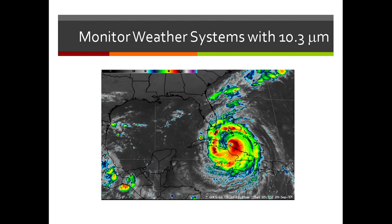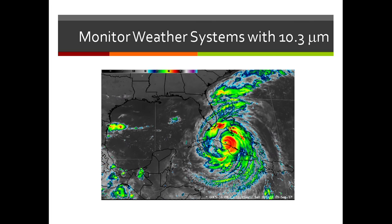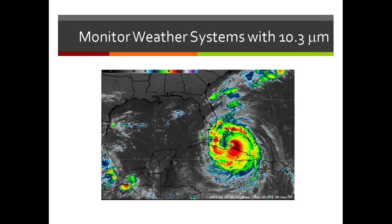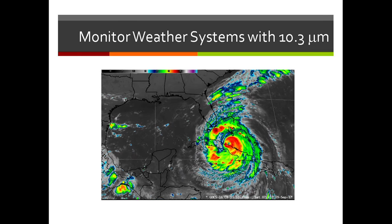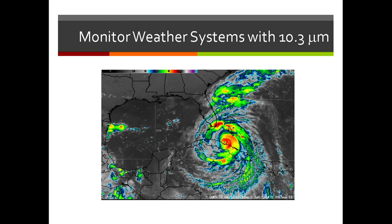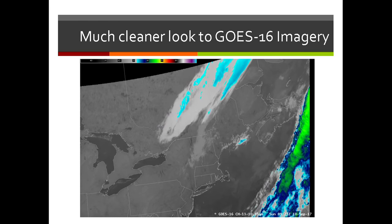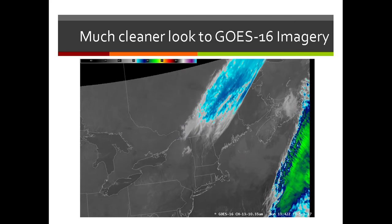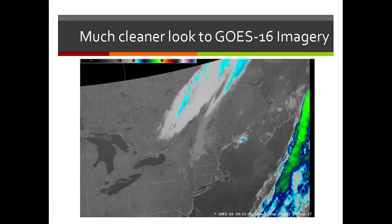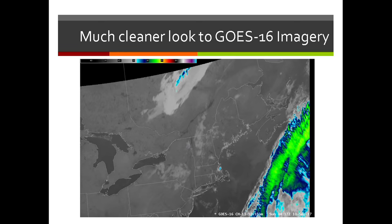So you use it to monitor systems. So here's Irma crawling along the north coast of Cuba. It looked fairly similar in the 11.2 and the 12.3 and the 8.4, but again, this is just a little bit cleaner imagery because there's less water vapor absorption in this channel. Again, much cleaner look. So this is a CONUS over Canada, and you're seeing all these surface features show up very distinctly because of the fine precision of the 10.3 micron.